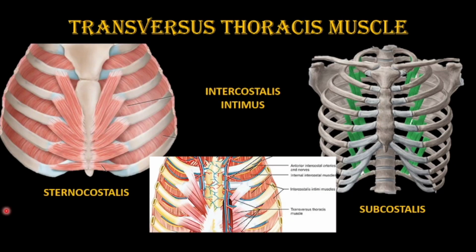The deep layer is formed by the transversus thoracis muscle. This muscle has three parts, that is the sternocostalis, the intercostalis intimus and the subcostalis. So the intercostalis intimus is the main muscle, because it forms the bulk, that is the middle two-fourths of the intercostal space is formed by the intercostalis intimus, and it is also known as the innermost intercostal muscle.